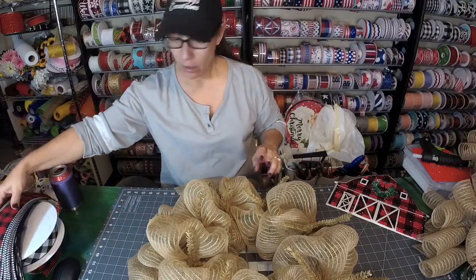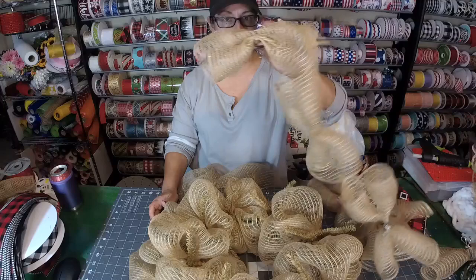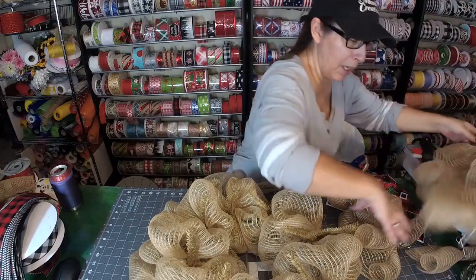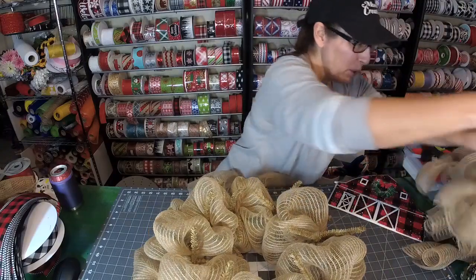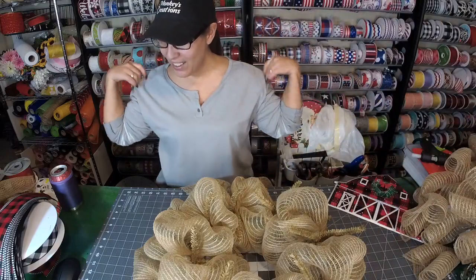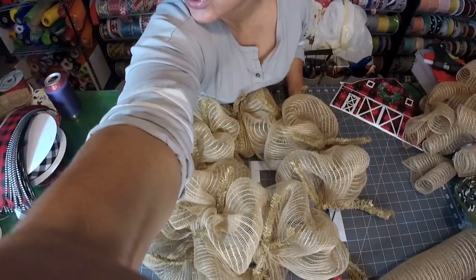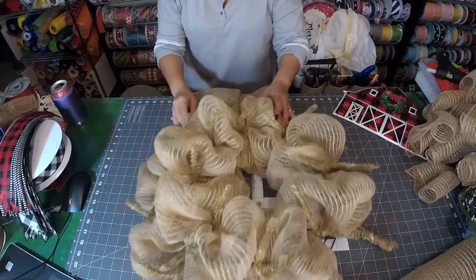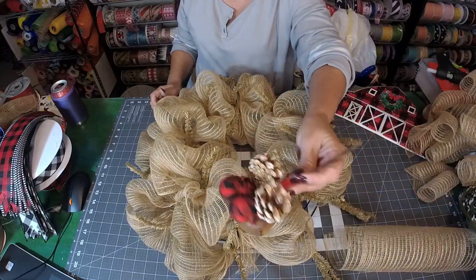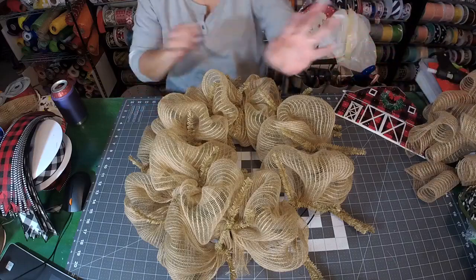We're doing 10 inch poofs and we're doing 20 inch ruffles, and it looks like they're all snagged together. I was only supposed to pull one out. Oh my goodness. So let me bring you down. We'll get started. There we go. And then we may or may not use these. Not sure yet. But we'll see when we get there.